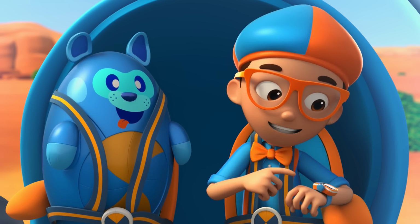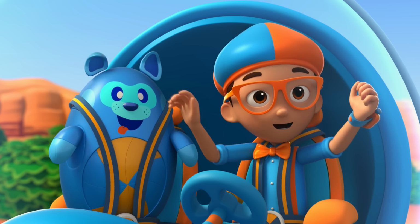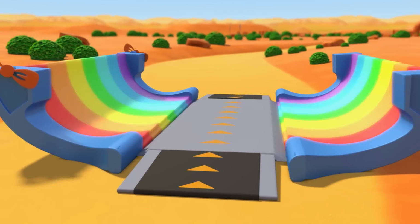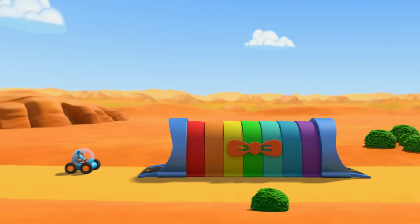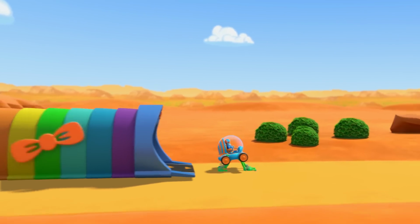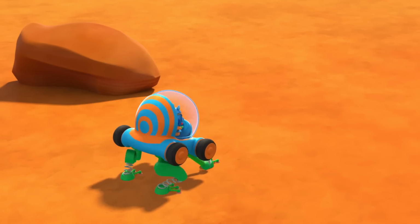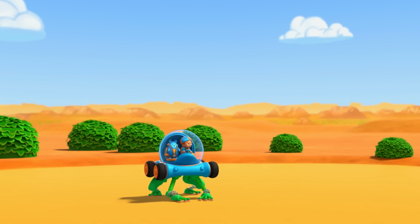I'm gonna need frog legs for this adventure! Frog legs, confirmed. Activate Blippi Station! The Blippi-mobile is ready for adventure! We're in the outback, so let's go find a kangaroo!